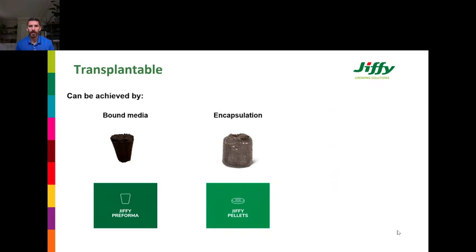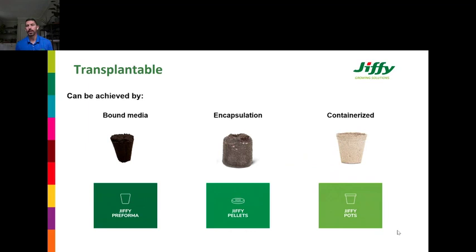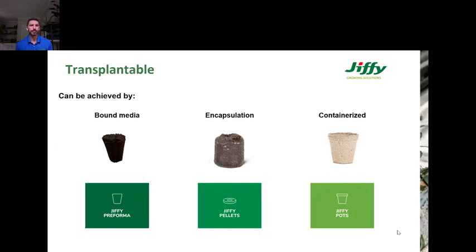Encapsulation, this isn't a technical term necessarily within growing media, but it's a term I use for having a growing media product that is fully encased or enclosed by some substance or material. Again, similar to bound media, that growing media is being held together from top to bottom and is reducing any risk of media being shed within your system. And so it plays really well with automation, with moving that crop and not having to worry about it falling apart or any debris. And then more traditional containerized systems that we all know of. Obviously, if your media is within a container, you can move that container and not have to worry about a risk of any media breaking apart or any issues with transplanting in other automated systems.